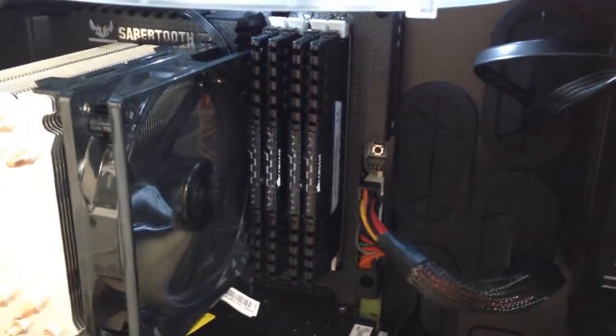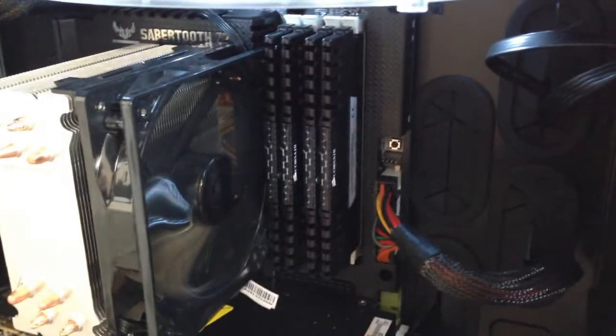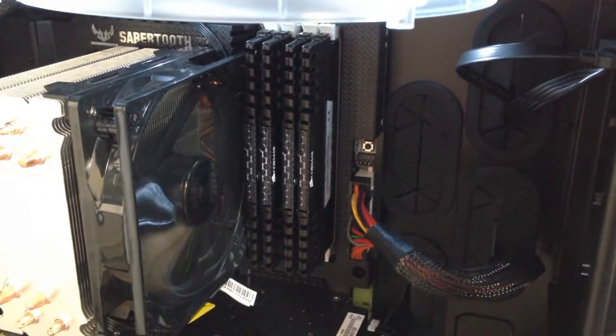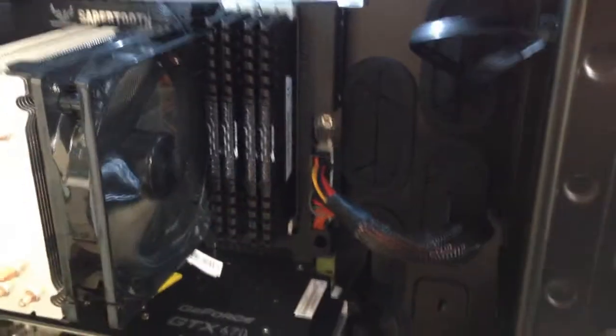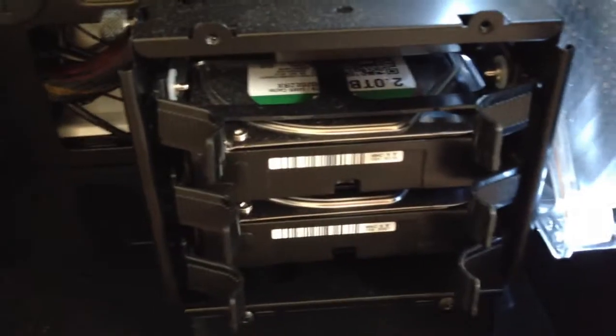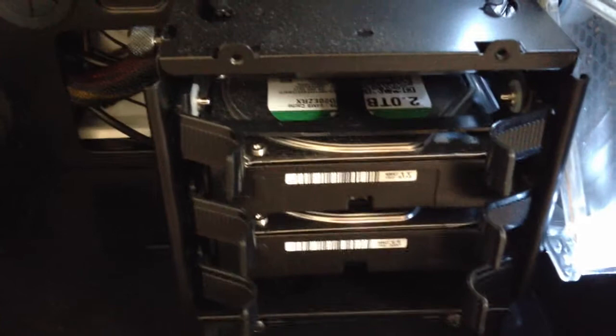We've got 32 gig of Corsair Vengeance RAM. It's actually two sets of their 16 gig, 8 gigabyte sticks. Just 32 gigs of RAM, lots of processing power as I've mentioned, and lots of memory for when I'm using a lot of applications at the same time and doing plenty of rendering. Here we have two 2 terabyte hard drives. They are not RAIDed. Basically, if you don't know what RAIDed is, if you have more than one hard drive, you can make it so your computer thinks they're one big hard drive rather than 2 separate ones. But these are just two 2 terabyte hard drives.